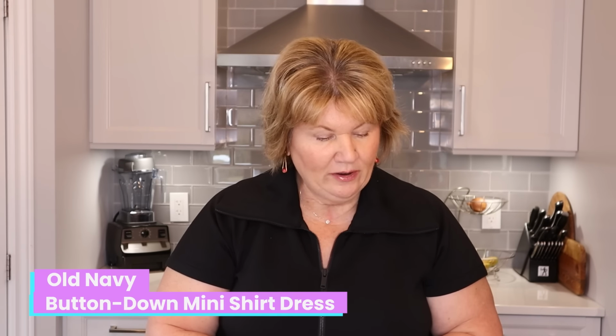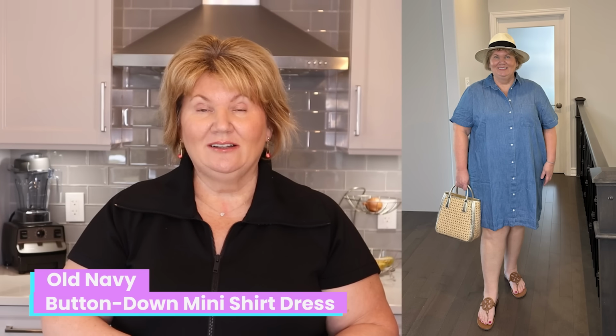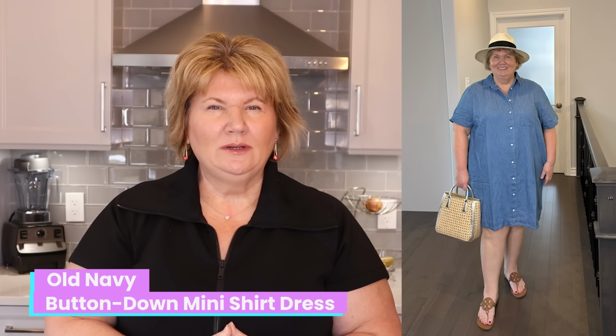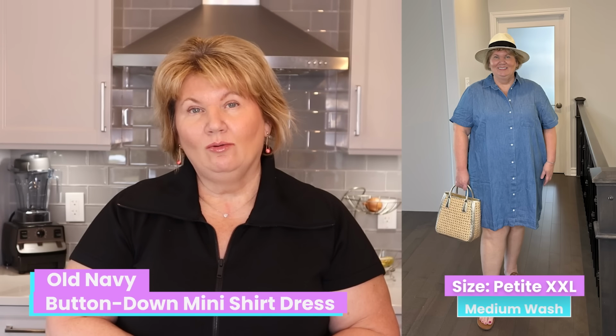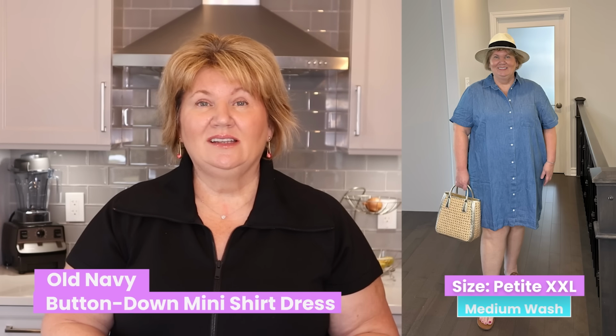I also love this cute denim dress from Old Navy. I'm wearing it in a petite XXL. I think I probably could have gone down to an XL, but I just want some room. I love it. I really like Old Navy dresses. I think I got it on sale for like $20, so you can't go wrong with that.